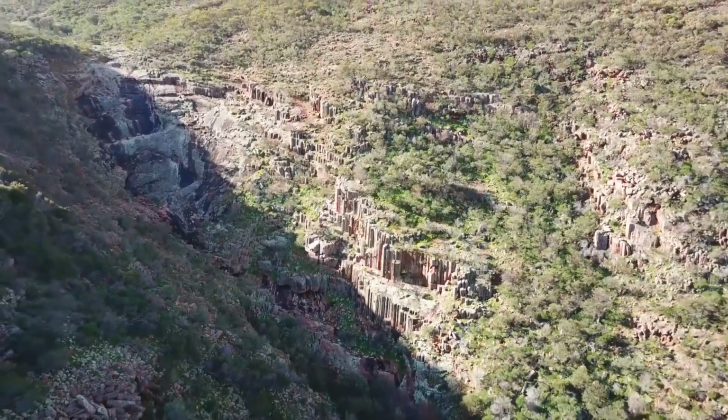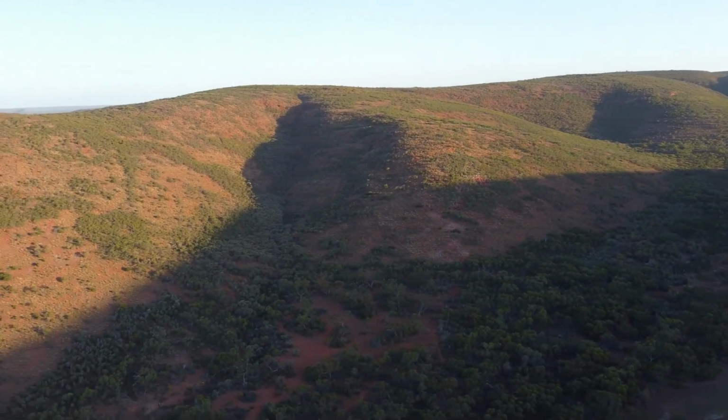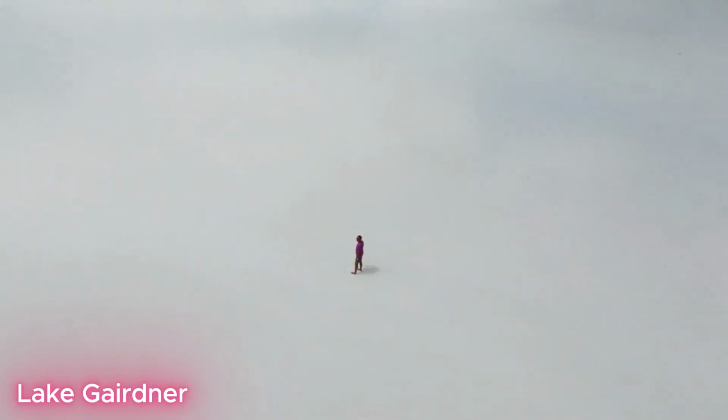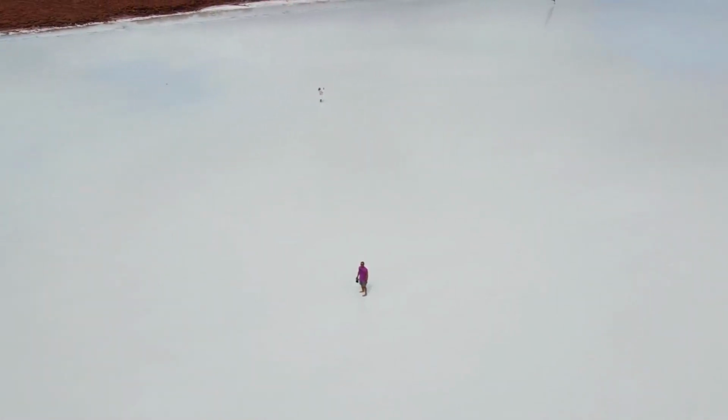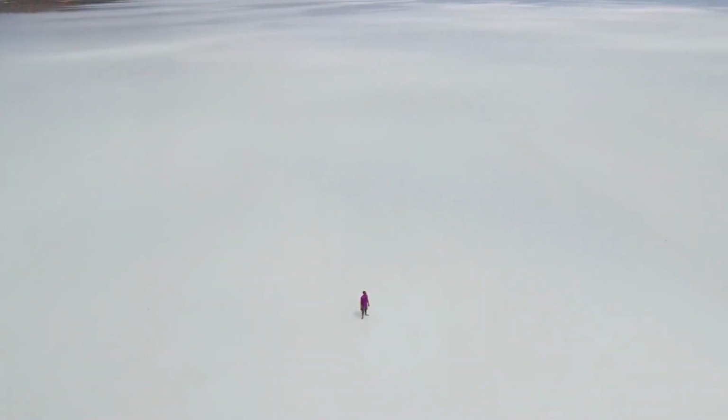The Gawler Ranges are home to red kangaroos, emus, and rare yellow-footed rock wallabies. Keep an eye out for Lake Gardner, a vast salt lake that shines bright white under the sun, creating surreal photo opportunities.